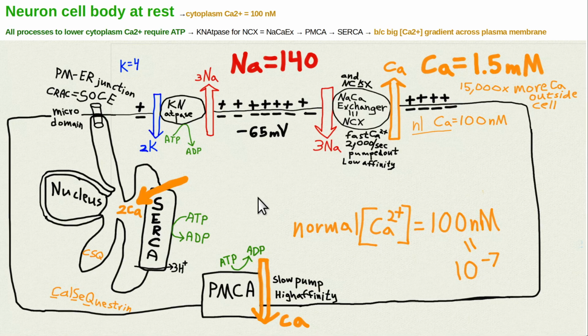Here's just a little bit of what a brain cell looks like. Calcium is always much higher, about 15,000 times higher outside the cell, in the extracellular matrix, than it is inside the cell. So in order to pump against this gradient, you need ATP, meaning you need to use energy to pump against the gradient. Okay, and that can be coupled to what's called the NCX exchanger, the sodium calcium exchanger.